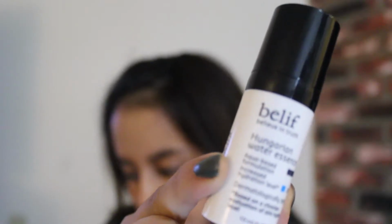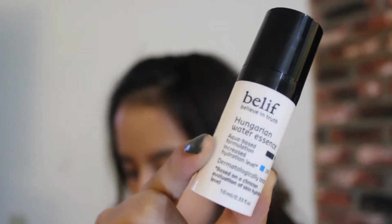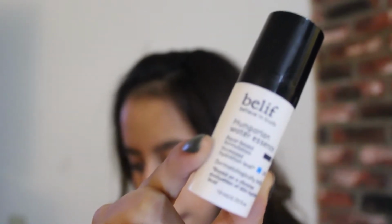I think that the kit that I got this from, they're no longer selling it because it was a holiday product, but all of these they sell individually on the Sephora site. So this one I actually do have a slight problem with, but I'm just about to finish it, so I'm just gonna finish it.